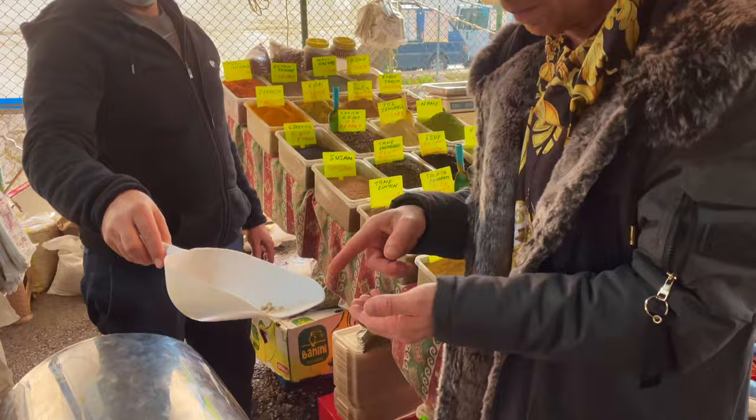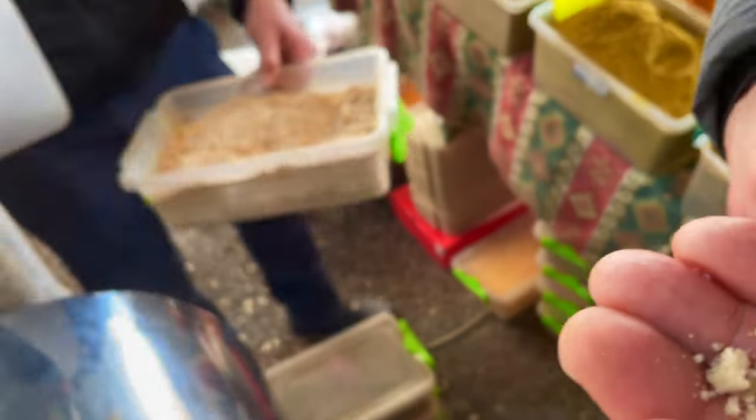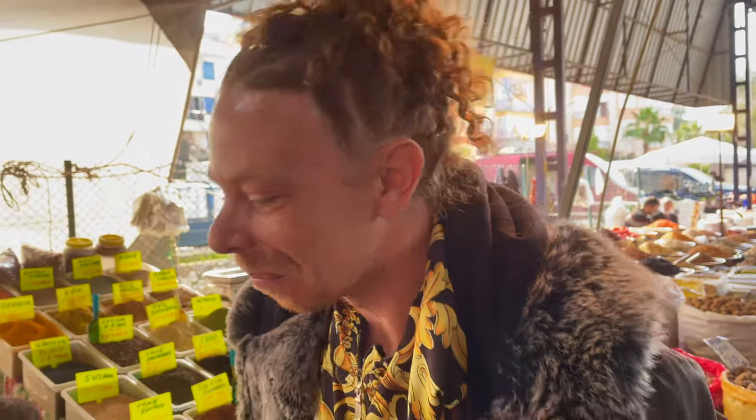So this here is tea, right? This is apple tea. He said just try it, so I'm going to try. It's like sherbet, like apple sherbet. It's absolutely beautiful. I need some of this. Oh my God, it is so nice. That is good, man. Look at it.